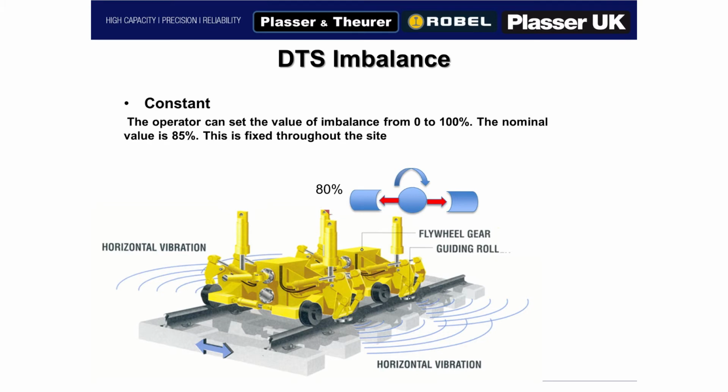So imbalance. Here, this is where we're able to alter the impact loads of the system, and this has the most effect. And normally we can set a specific value for impact loads. So normal impact, we set the imbalance normally between 80 and 85%. But we can change that. If we've got areas where we're a little concerned of components around the track, we can lower that impact force. Obviously, it alters the effectiveness of the DTS, but we still get some of that goodness out of the DTS. So normally we use the standard mode, or this constant mode, when we're doing renewals.